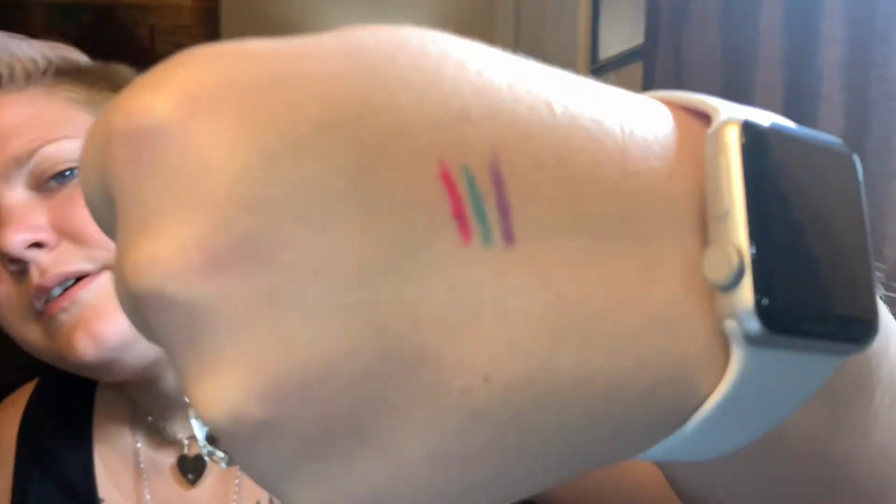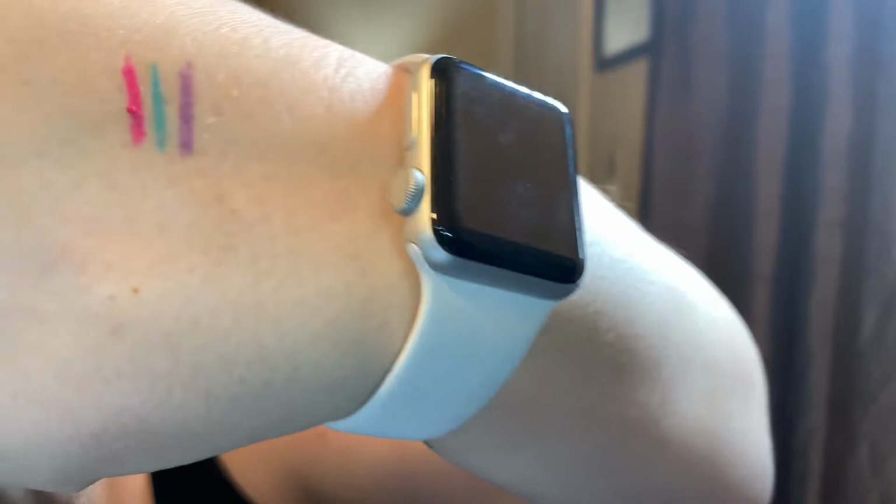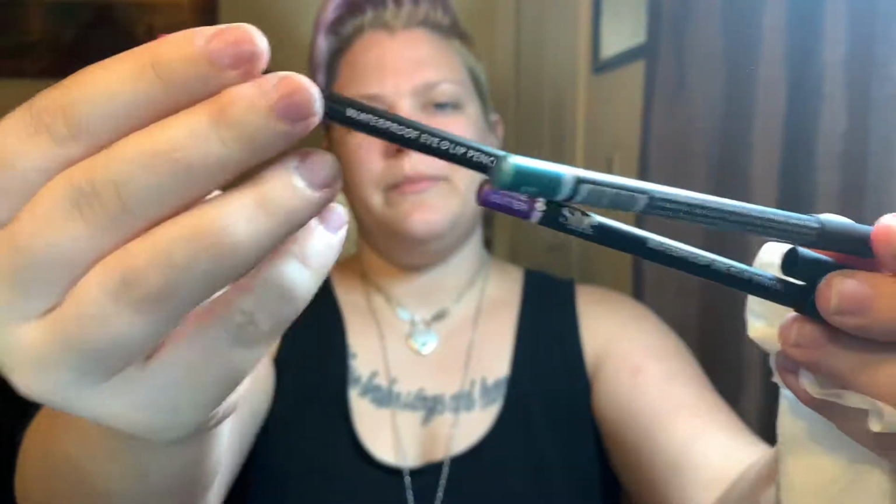Okay, so these are the results. Hopefully you guys can see that. The pink one did sort of bead up a little bit. They're pretty colors. I'm excited to try them out. So that is these 3 waterproof eye and lip pencils. Whoops. There we go. So there's that. I mean, those are pretty simple.